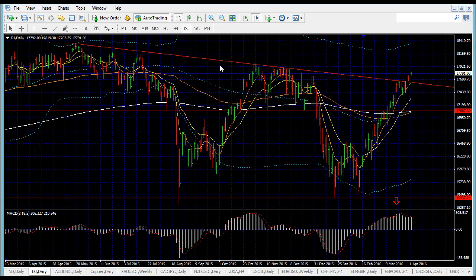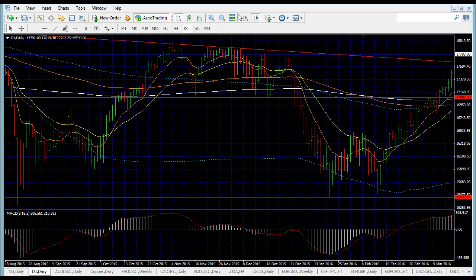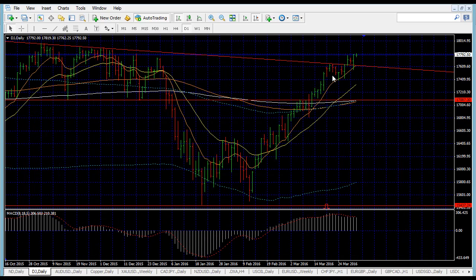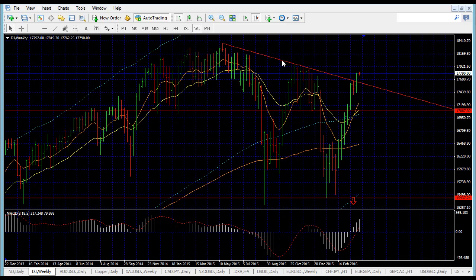But at this point in time, let me put up the latest chart. Price went up to the old trend line and tested, and got rejected. After which it went back to test again, and then it shot through. This is an indication that the Dow Jones has now broken above the trend line that was holding it back.